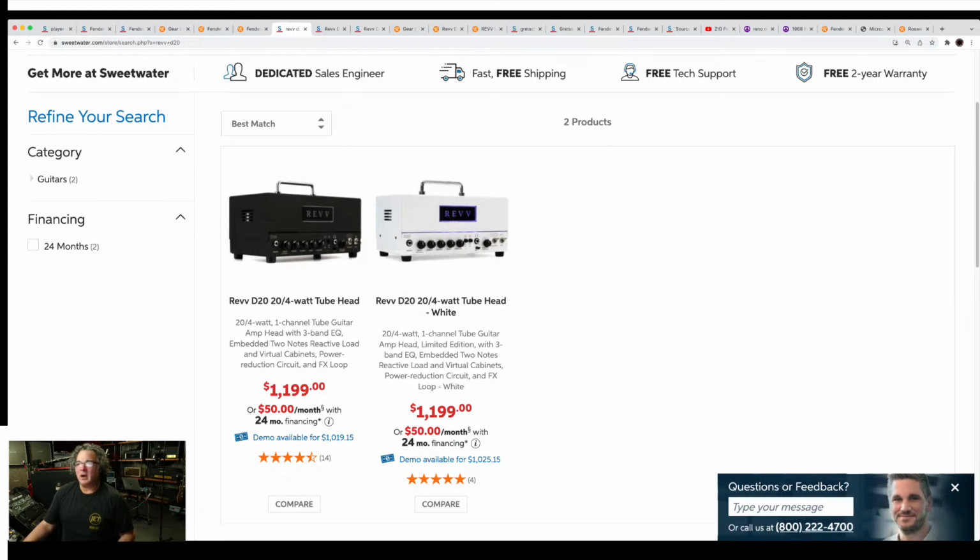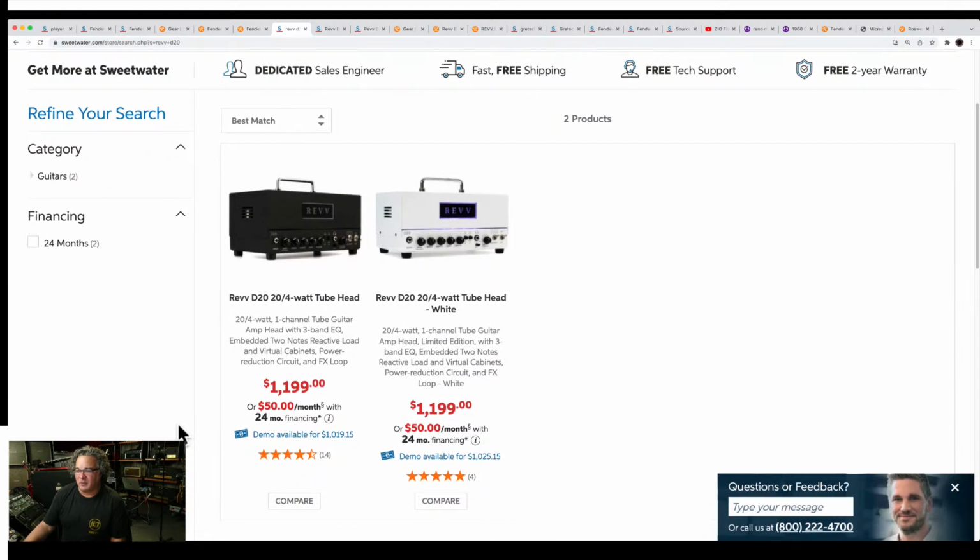And boom. Okay, so we're talking about the Rev D20, one of my favorite amplifiers ever. And so this, again, when we're talking about that point of purchase, 4.5-star likes, 4 5-star likes. Which color do you think you're going to have an easier time on resale? 3 to 1. So that is a consideration.